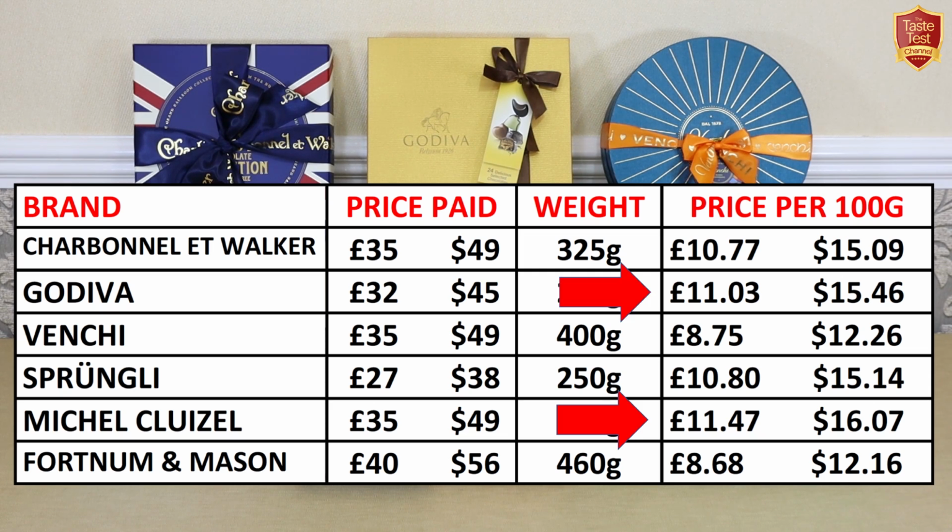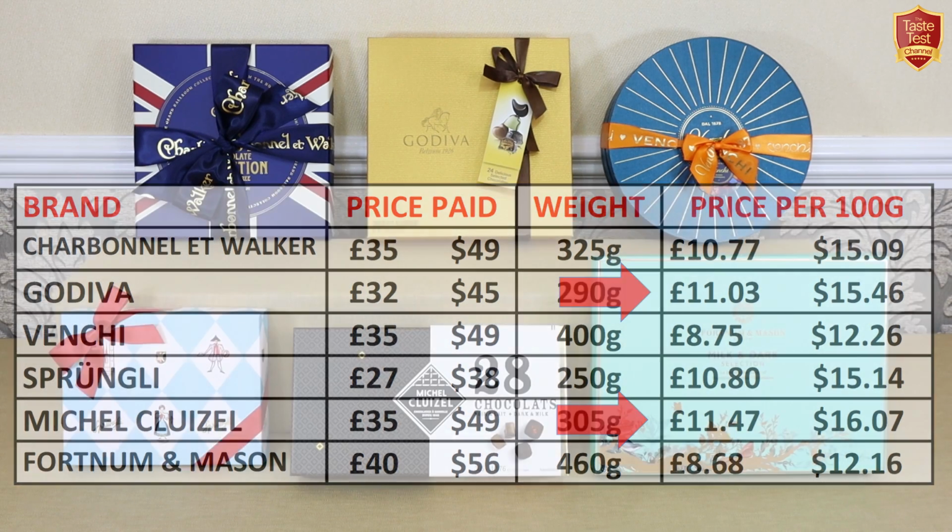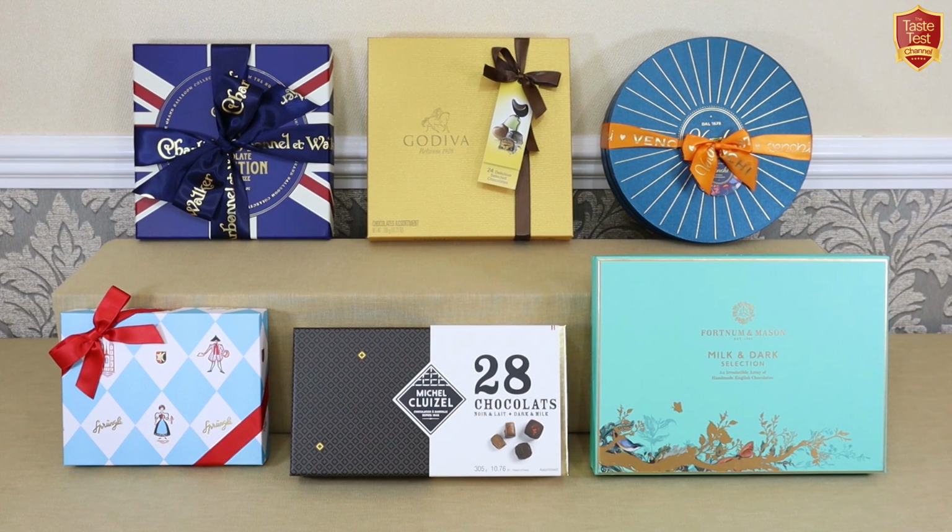with Michel Cluizel being the highest cost per 100 grams, followed by Godiva. Nutritional wise, we're going to drop our normal energy, fat, salt and sugar content analysis this week, simply because every single chocolate in each box will vary according to its contents. But suffice to say, they're chocolates, so moderation is the key.